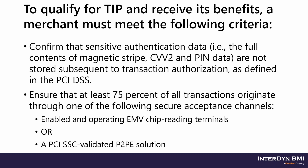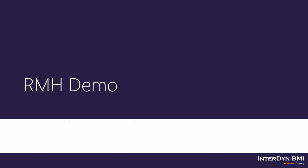Retail Management Hero is structured and integrated in such a way that if you're processing credit cards through RMH, you will be able to meet these requirements. With RMS, you could still just use the little $60 mag stripe reader that attaches to your keyboard or onto the side of your monitor. With Retail Management Hero, if you're going to use an integrated solution, the integrated solution will be EMV and point-to-point encrypted so that you'll meet these new requirements for the PCI DSS side.